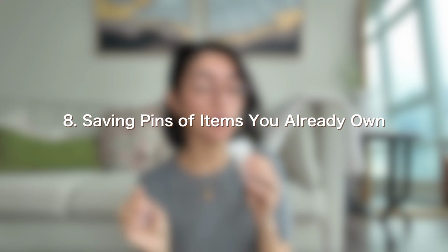Number 8, it's a really important one to me, and I saved it for last because I wanted to really go into this one, and that one is saving pins of items you already own. This one is a particular favorite of mine because I feel like when it comes to fashion or aspirational style, we might have the misconception that it's all about getting more and more, collecting more pieces, more funky pieces, new pieces, anything that you don't already have.